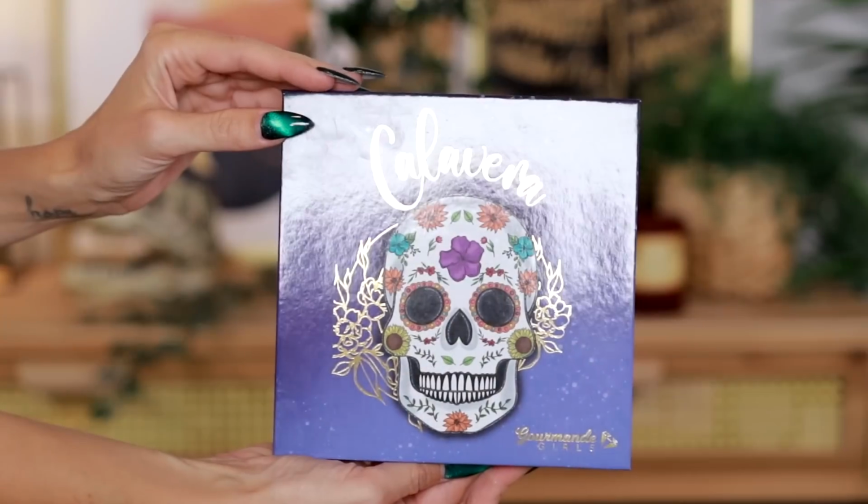So I am going to actually do a 6th look, and this is going to be a 6 palette, 6 looks. I know, and I don't know still what 6th palette I'm going to be using, but you'll find out right now.